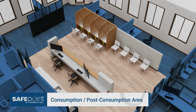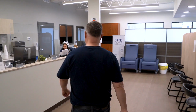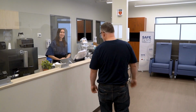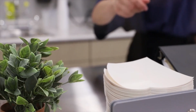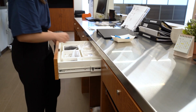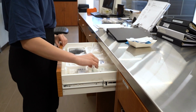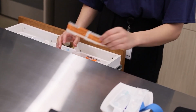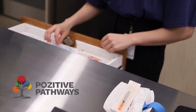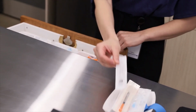After intake, the client makes their way to the consumption area where they're greeted by our registered practical nurses who work in the space. An RPN provides the client with the harm reduction supplies and equipment that are required to use substances on site, such as new needles and syringes. SafePoint partners with the Positive Pathways Community Services Needle Syringe Program to make these supplies available to our clients.